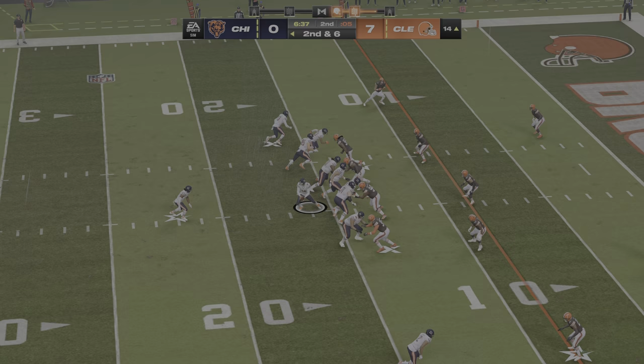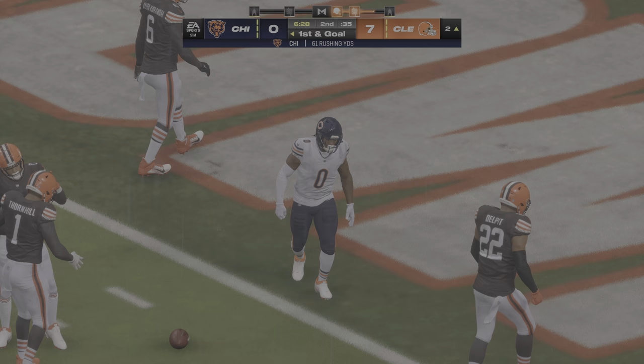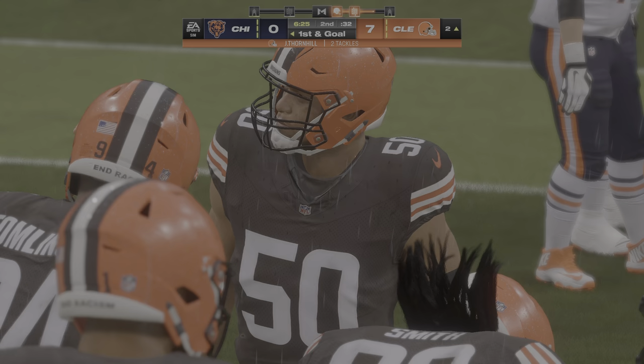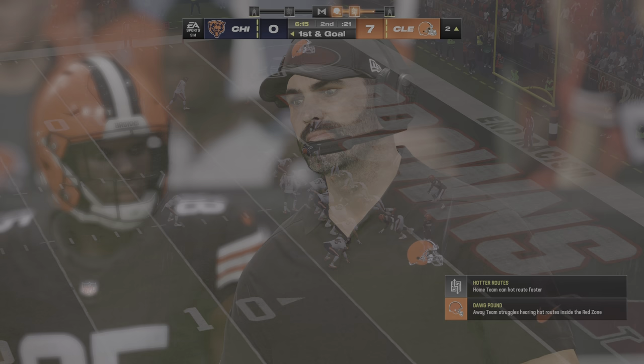They will run straight ahead with Swift, and they corral him just a couple yards shy of the end zone. 43 yards now on the ground on just 7 carries. I hope we give enough respect to the big guys up front because they have been getting it done on this drive. The holes have been large, and they've been barreling through them, picking up first downs.